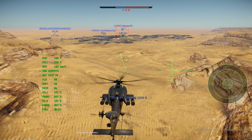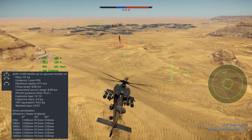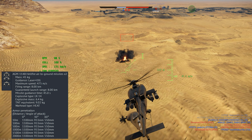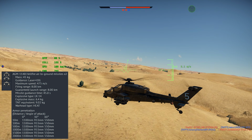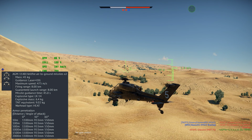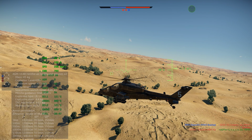The top-end weapon you get is the AGM-114B Hellfire laser-guided anti-tank missile. The Hellfire features an inertial guidance phase, so if you fire it off from longer ranges, it'll do that pop-up attack move, and it'll come down on a target from a higher angle. And in general, it's got a really strong warhead with good armor penetration and 9 kilograms of explosive.